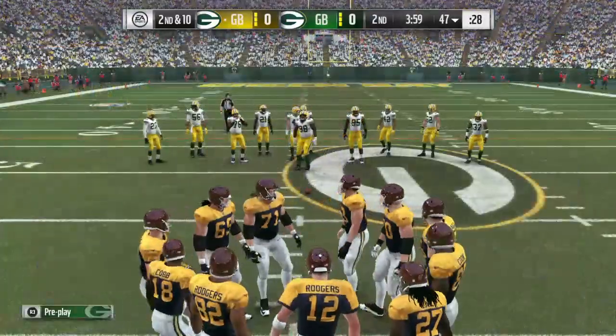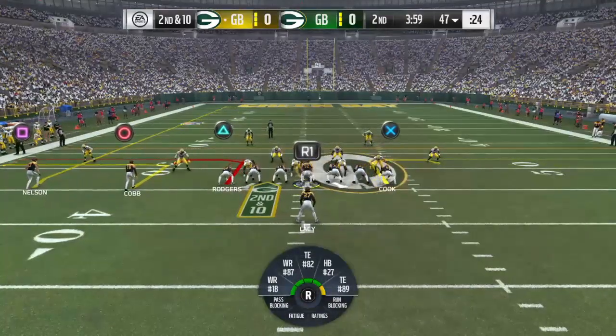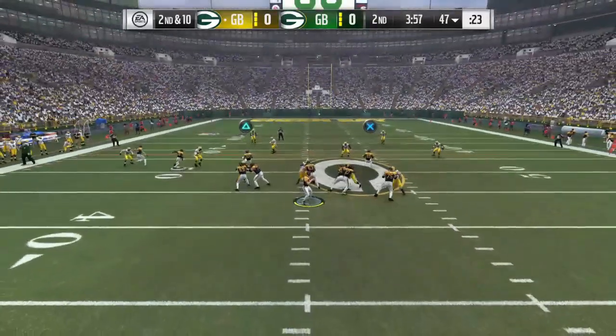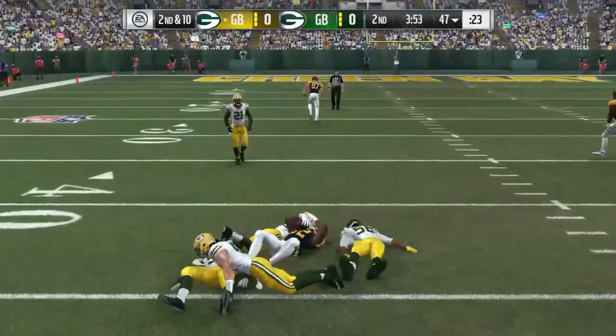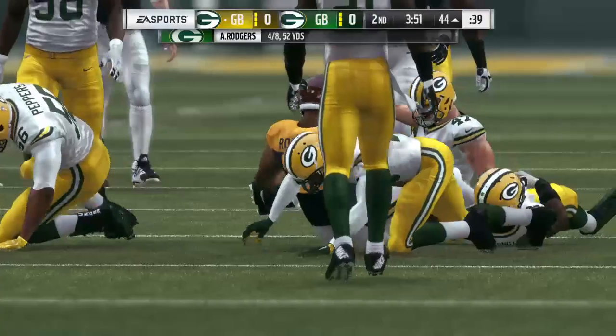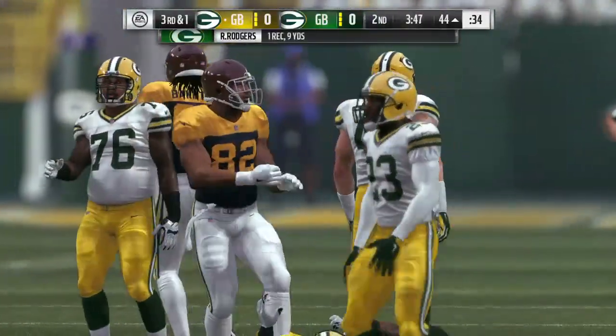So the incomplete pass brings up second down. Rodgers will try again on second down. Over the middle, Rodgers has it. And he'll be taken down at the 44-yard line. And they'll get 9 there as that sets him up better for third down.